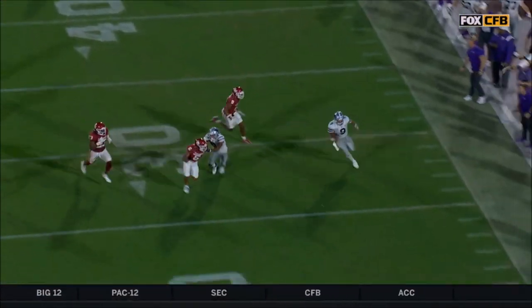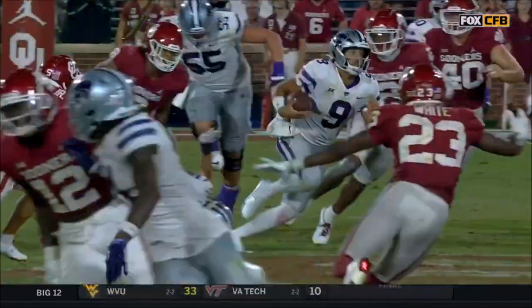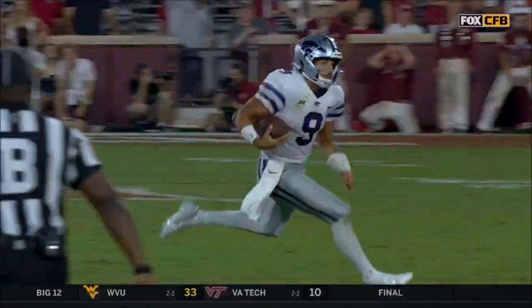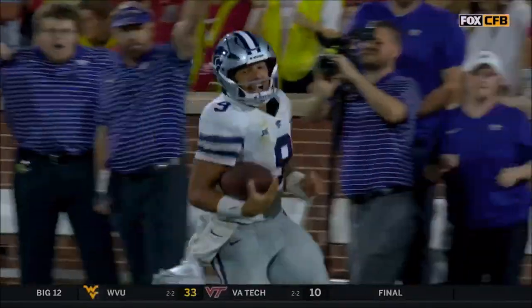And look at the effort down the field of his buddies, man, elevating the confidence and belief of everyone. I said push it down the field. Don't push it down the field. Push on the accelerator, number 9.